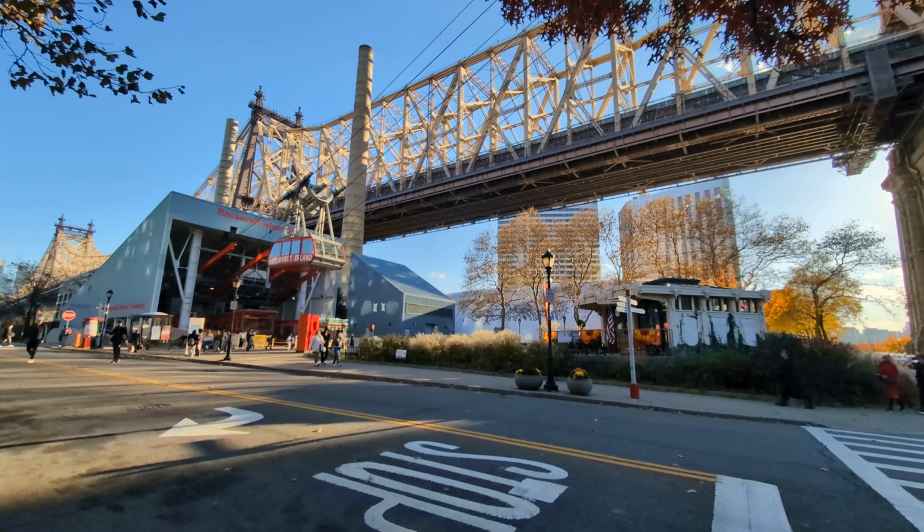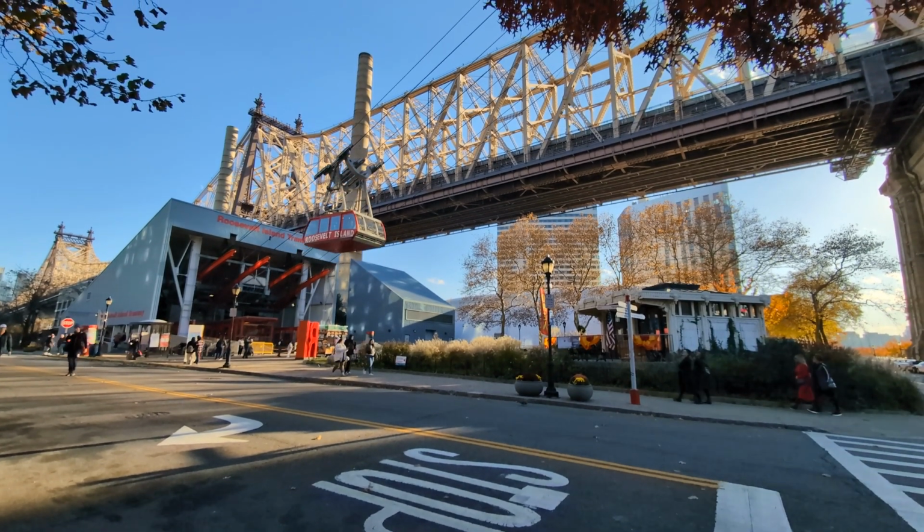So right behind me is a welcome center to Roosevelt Island, and next to it is the Roosevelt Island Tram station, and that's where we're headed to.